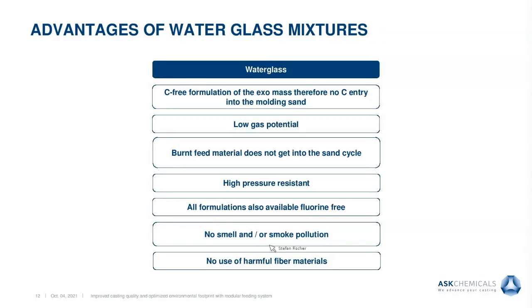We have no smell and no smoke pollution because of the inorganic formulation. And of course, ASK is not using any fiber materials to produce these risers. Not only the harmful ones, which we are not using, we use no fiber materials for our risers.